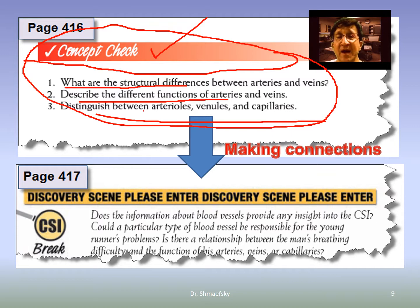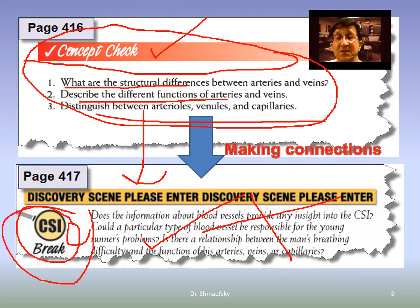Now, the importance of the concept check is they then lead into, for many cases, not all of them, the CSI break. The CSI break is meant to now not be an answer. It's saying, what do you need or what do you don't need for the answer? And this is the important thing. That's why I don't give the teachers answers to these, because there aren't any. It's up to you. This is where you learn with the student and teach the student what is relevant or what is not. And I will give you an example of how I would walk through this.